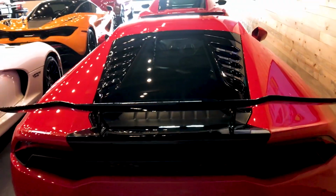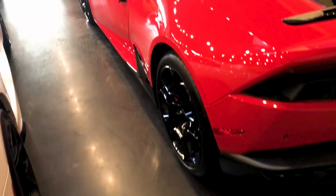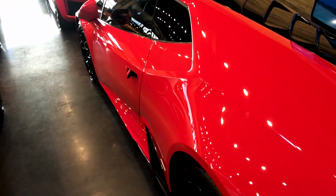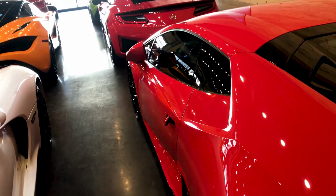So this is the one, Lamborghini Huracan LP610-4, 610 horsepower and a lot of amazing cars. So I'm gonna open up this Lamborghini Huracan as it is one of my favorites, and yeah, it's gonna be amazing. So let's do this.